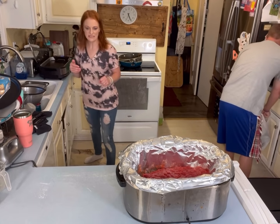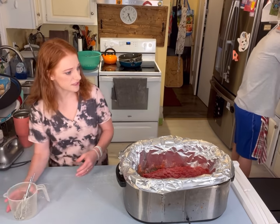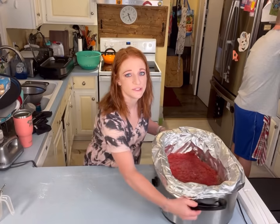Over here so they can see it. Yeah. Or do you need this counter space? No. We'll go like this. We'll split the counter.